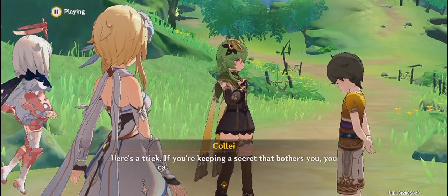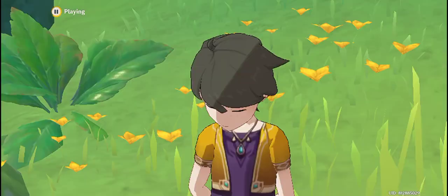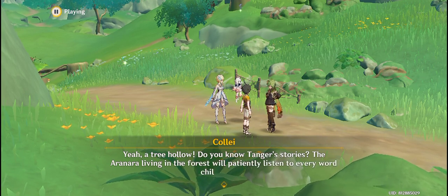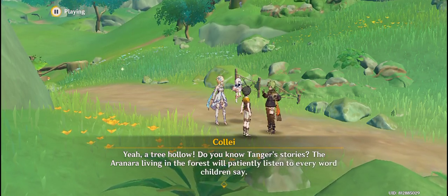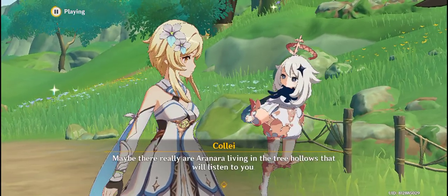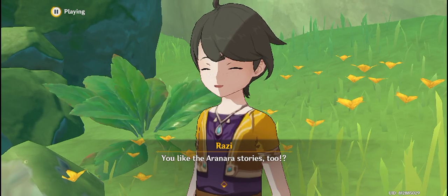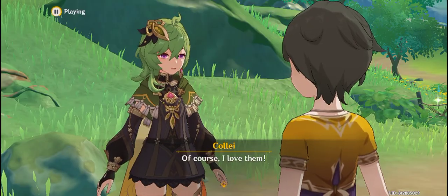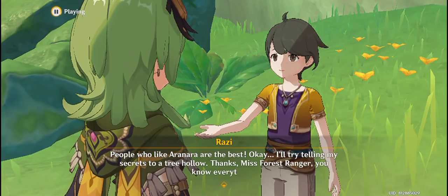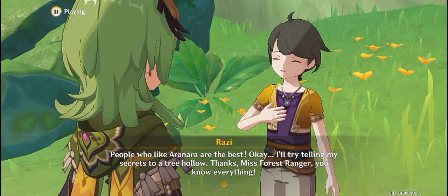Here's a trick. If you're keeping a secret that bothers you, you can try telling it all to a tree hollow. A tree hollow? Yeah, a tree hollow. Do you know Tanja's stories? The Aranara living in the forest will patiently listen to every word children say. Maybe there really are Aranara living in the tree hollows that will listen to you. You like the R&R stories too? Of course! I love them! Oh, people who like R&R are the best. Okay, I'll try telling my secrets to a tree hollow. Thanks, Miss Forest Ranger. You know everything.